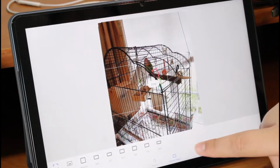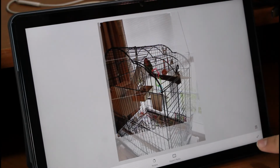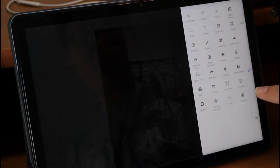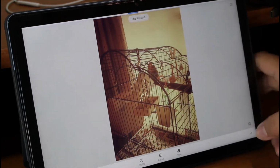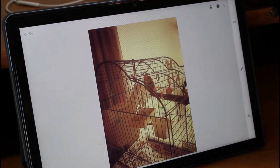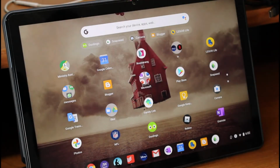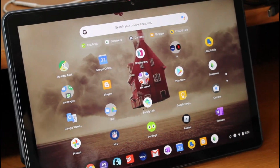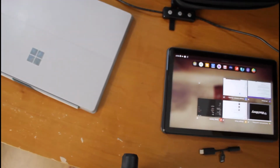Photo editing, by the way, I didn't show this in the review, but I did do some photo editing in the Snapseed mobile editor, and it's okay. But for some reason, when I first tried it, it just didn't work. Like, flat out didn't work. But I think they pushed an update, and now it's working just fine.